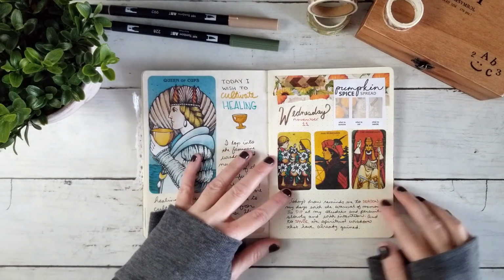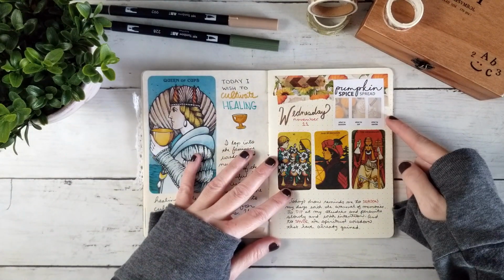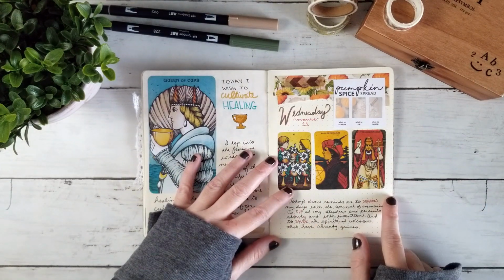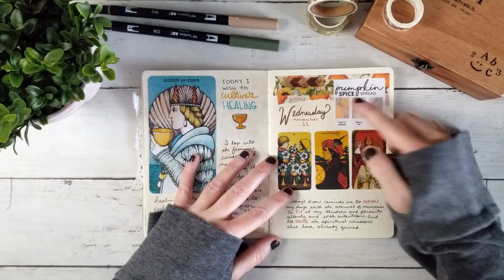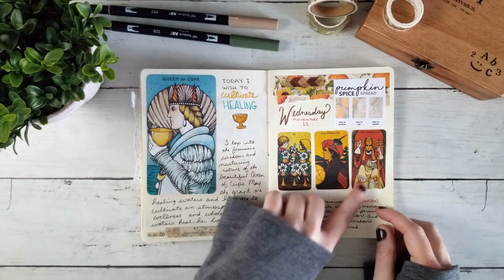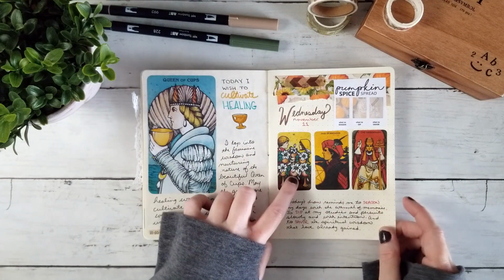So moving along, we have the pumpkin spice spread from Wednesday the 11th. And again, I was using the Morgan Greer, so I just did some kind of pumpkin-y paper decoration and my reflections. And of course, my cards all printed out. This is one of my favorites. I just love that card.